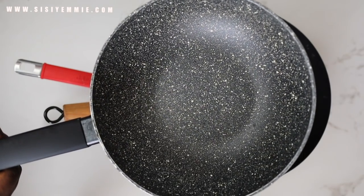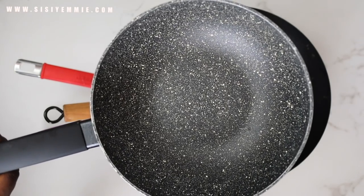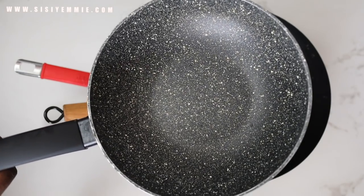I bought both of these pans from Spa in Lekki. They have a lot of Rosetti pans, so I just naturally gravitated towards them.